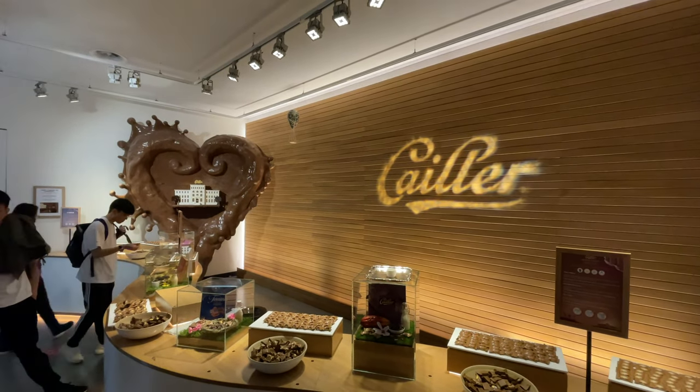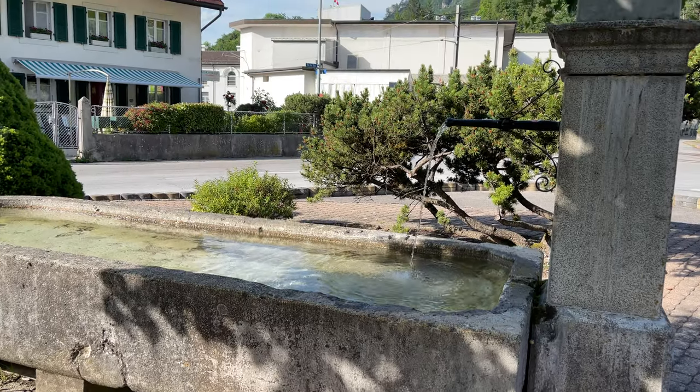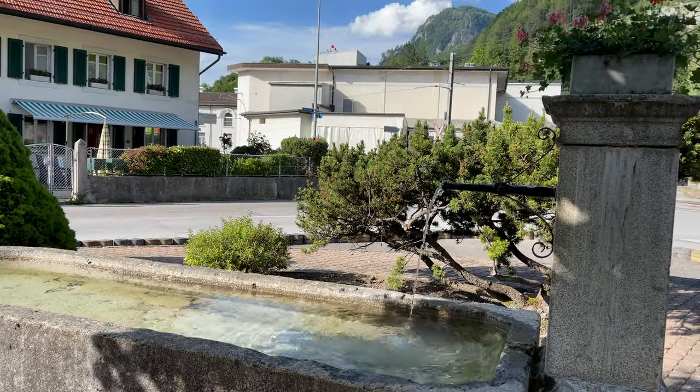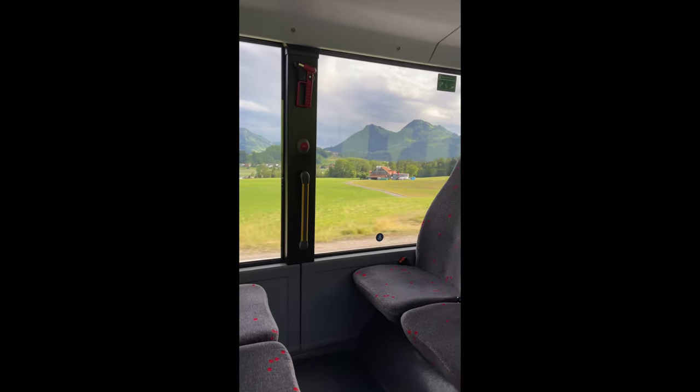So I'm close to the end of my excursion and I'm on my way home. It will take again around 3.5 hours to reach Zurich. I'm on a bus to Bulle train station.